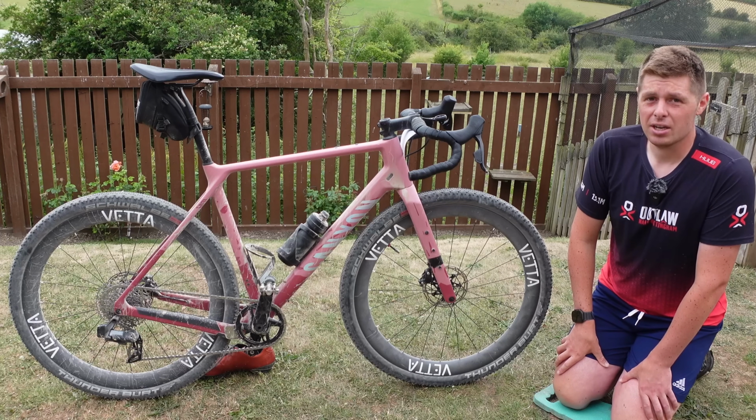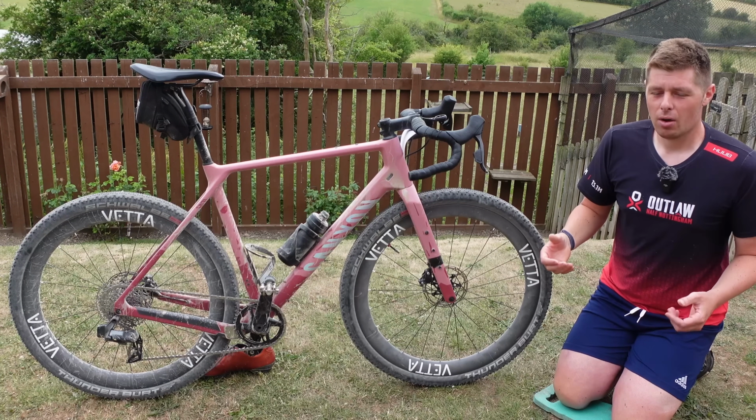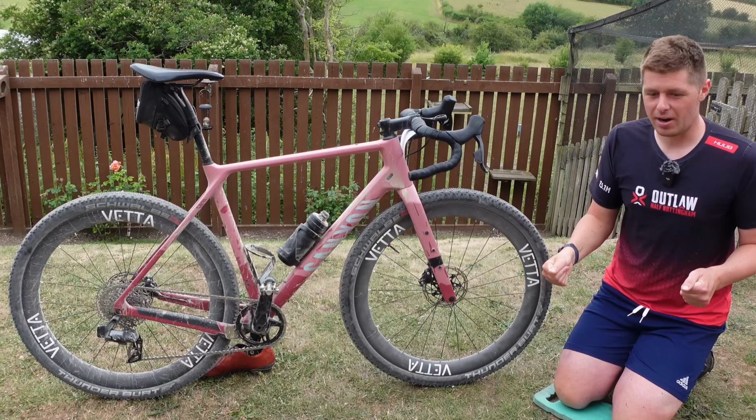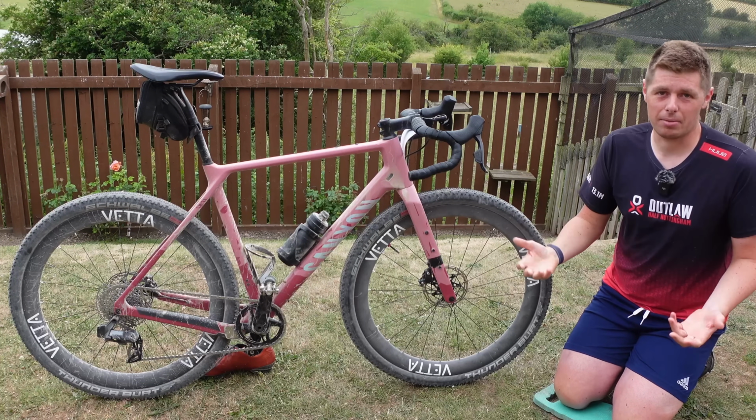That really does add some comfort, and comfort off-road to me just means you can pedal more, whereas if you're on a stiffer setup and you're bumping around, you'll probably just freewheel. If you're comfy, you'll just keep pedaling, and perhaps that adds to your performance.